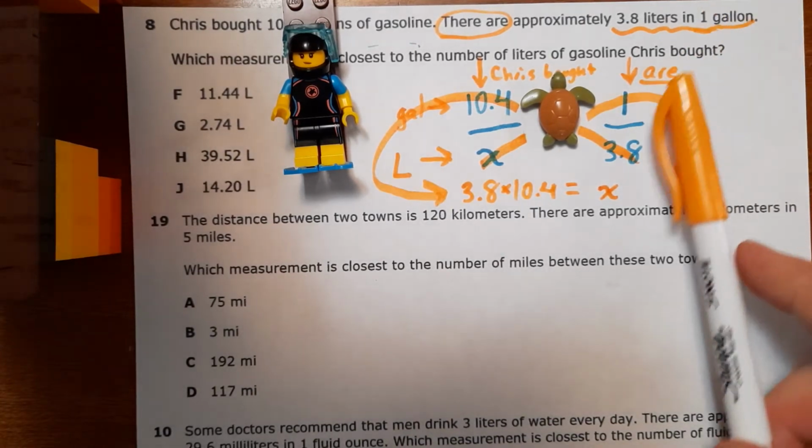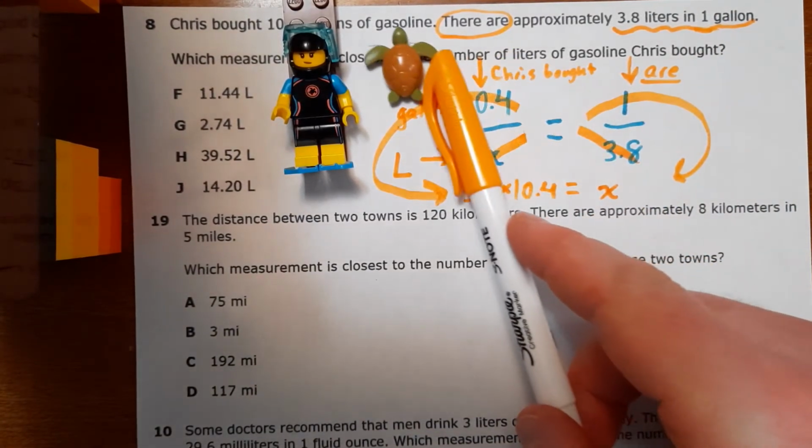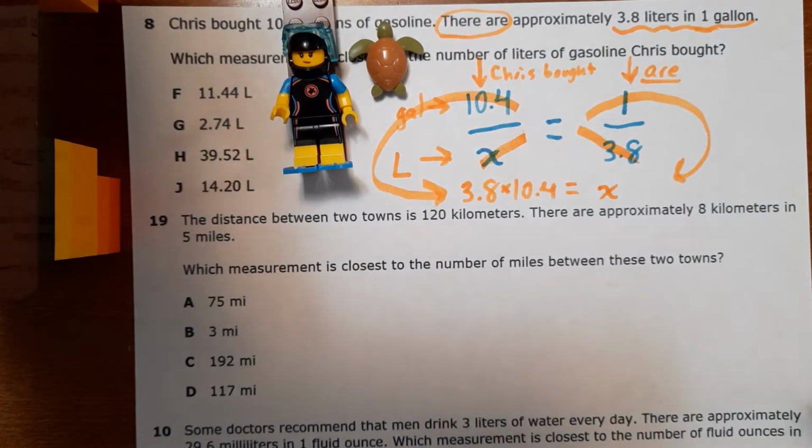So, thank you very much. You can go ahead and scoot out of here, Flipper. His name is Finn. Right, Finn.